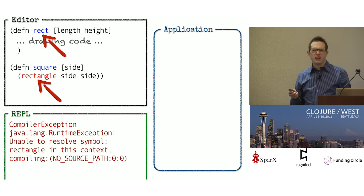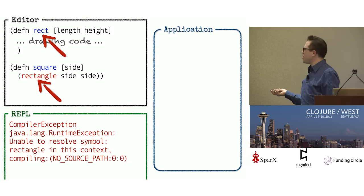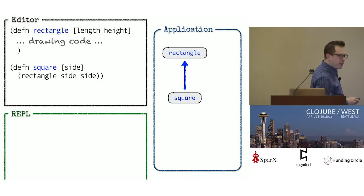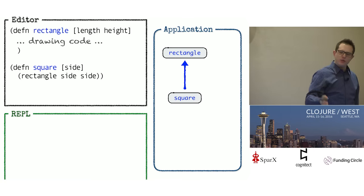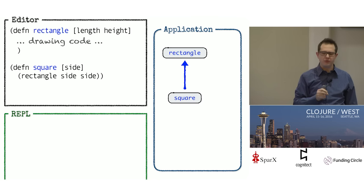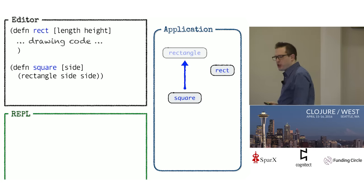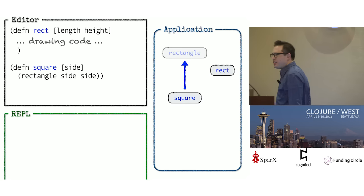But my code worked before, the tests passed. What's going on? How did I get into this situation? Well, when I first loaded the code, I evaluated these definitions and got two definitions in my running program, square and rectangle. Then I changed some of the code and evaluated again, and I got two more definitions in the running program.